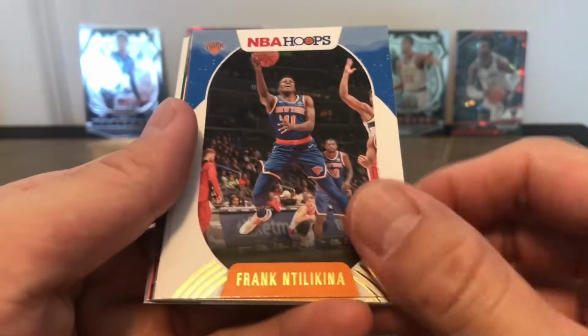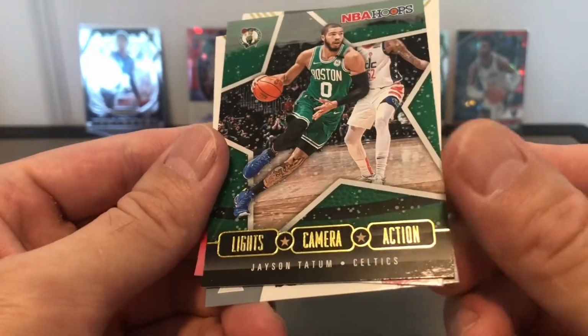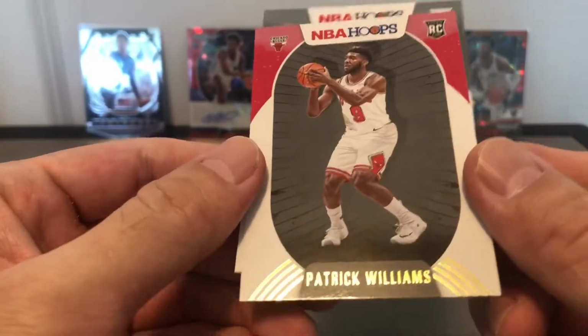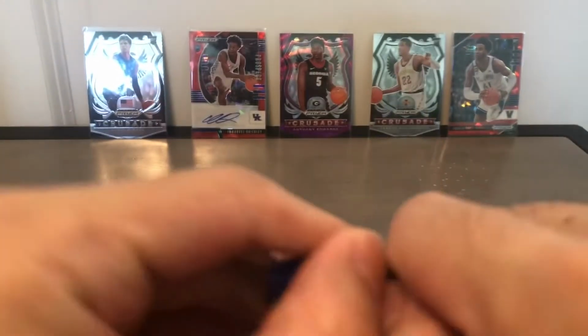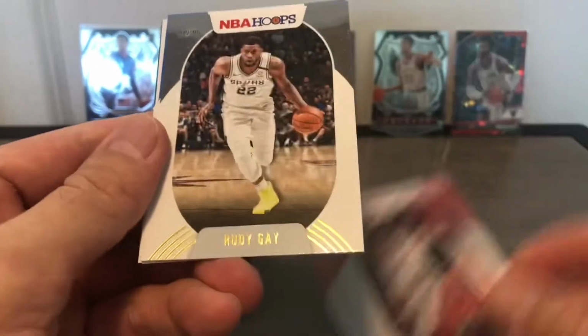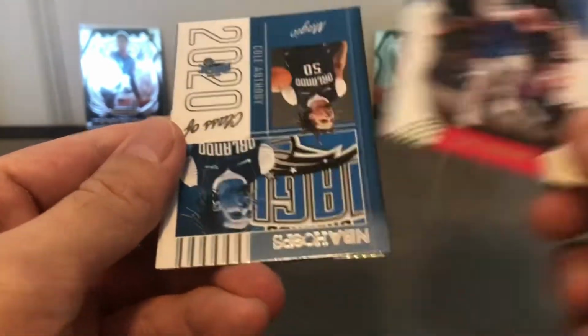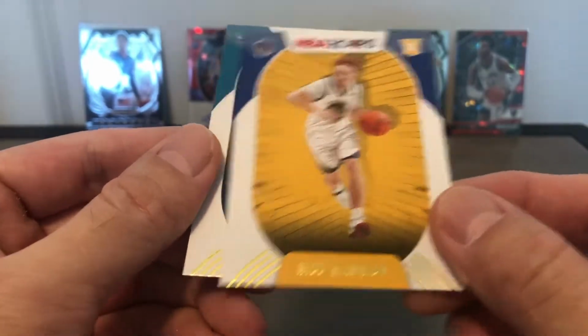Jared Culver, Nerlens Noel, Rudy Gobert, Troy Brown Jr., KPJ, Lights Camera Action Jayson Tatum, Patrick Williams, Devin Vassell. Montrezl Harrell, Eric Bledsoe, Zach LaVine, Rudy, okay, Luke Kennard. Hey, class of 2020: Cole Anthony, Nico Mannion, and Grant Riller. Wow, no top five yet.